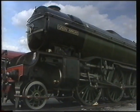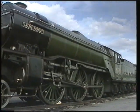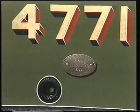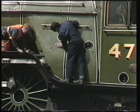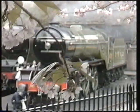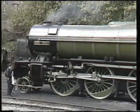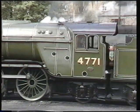Gresley's V2, or Green Arrow class, was a heavy general-purpose mainline locomotive intended for fast freight, but they were capable of almost any task which was asked of them. 184 V2 Prairies were built between 1936 and 1944. During the war, they were invaluable on the additional traffic over the East Coast mainline and have occasionally been described as the engines which helped win the war.